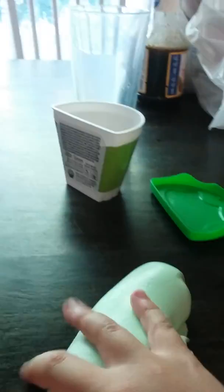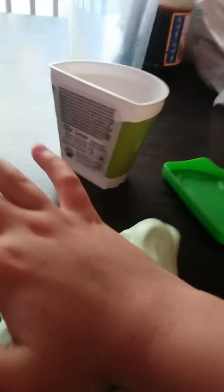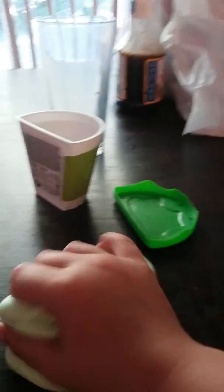I bought this at Walmart. It's by the big boxes of slime. It's really good. It's only $5. Well, $6 anyway. That's how much I had to pay. But it's worth it. It is really good slime.